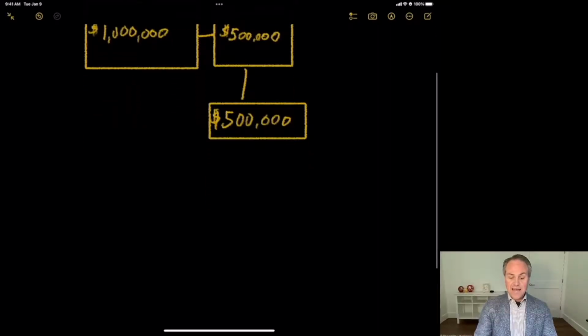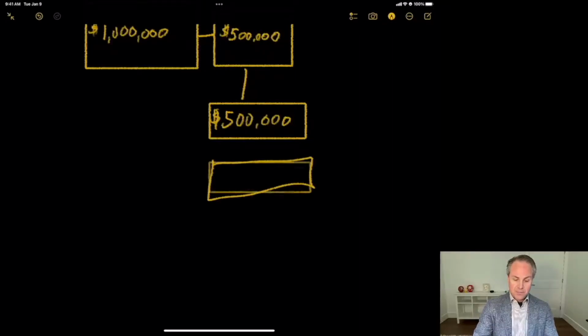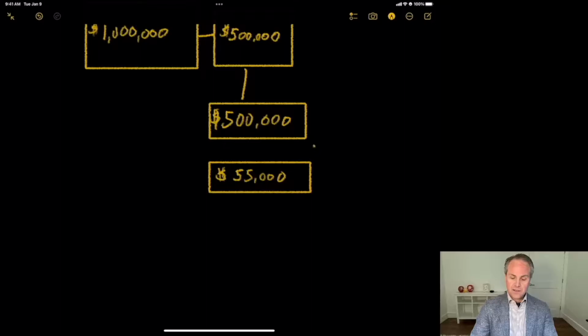Now we have to pay tax on that. And we all know in BC at least, our corporate rate is 11%. So that's going to be $55,000. So that's the small business rate. 11%.